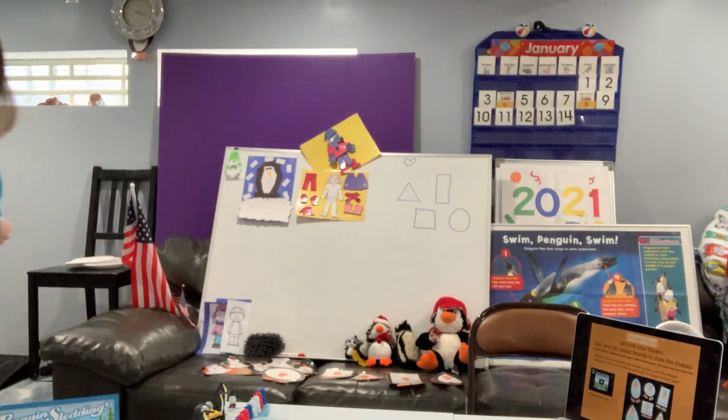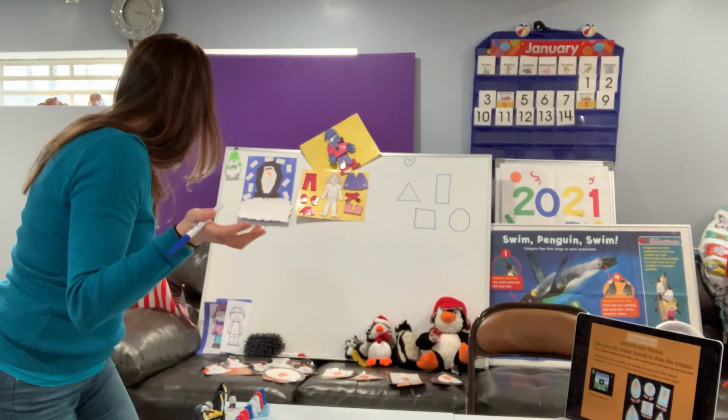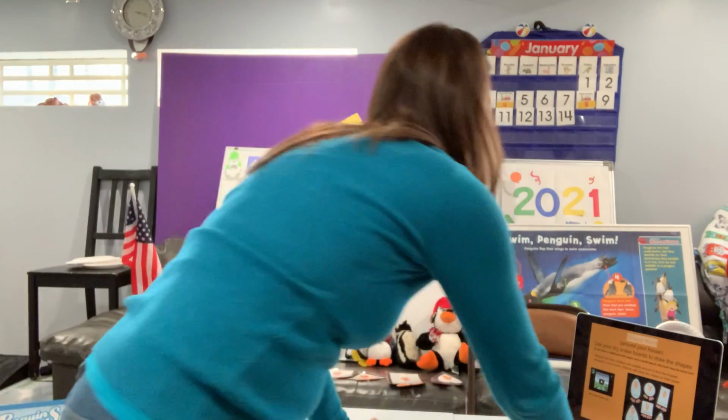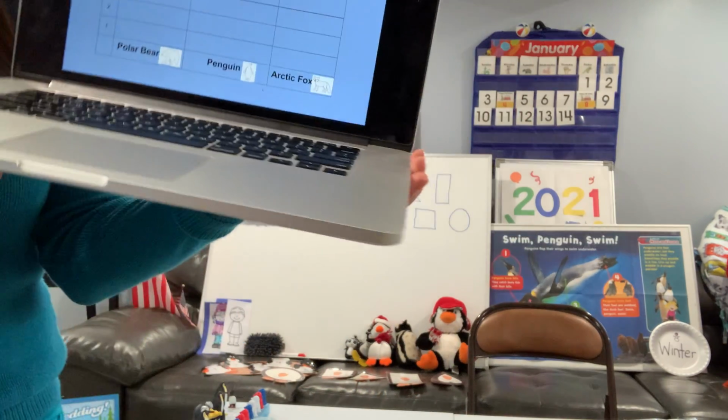All right, I know there was one more shape, but I actually am tricking myself. I don't remember where I hid it. So we are going to move on. All right, have fun doing that at home. Also listen to that little song about shapes, and you can draw some shapes to the song.